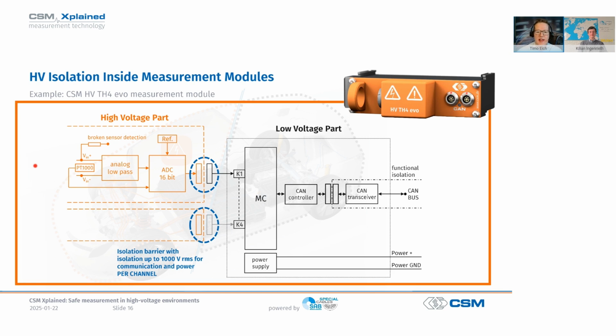Now let's follow the signal path. We see a PT100 for the cold junction compensation needed where thermal material is connected to copper, for accuracy enhancement reasons. We see a broken sensor detection, and we see an analog low pass filter. And now our signal is converted from analog to digital in this ADC here. And beyond that, that's the stage where the magic happens.